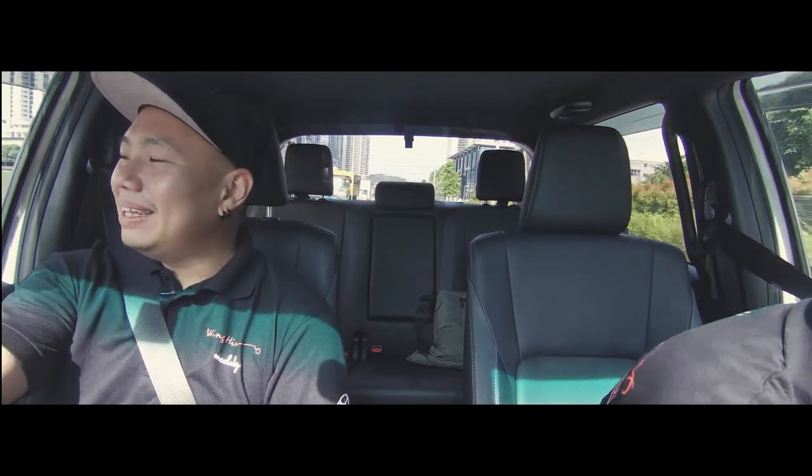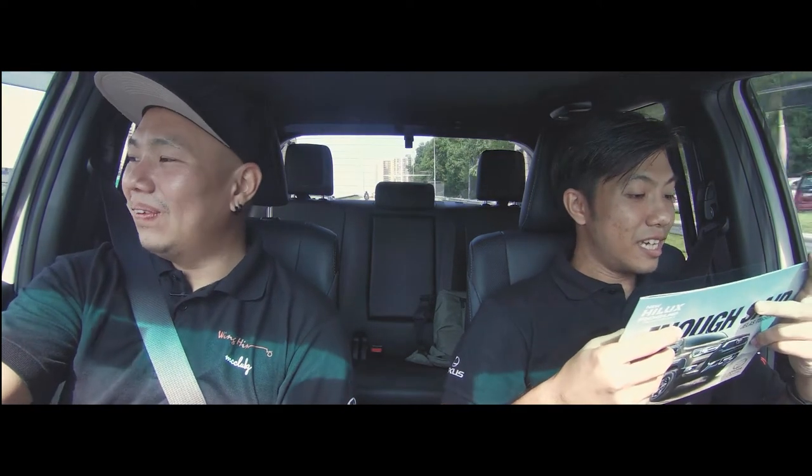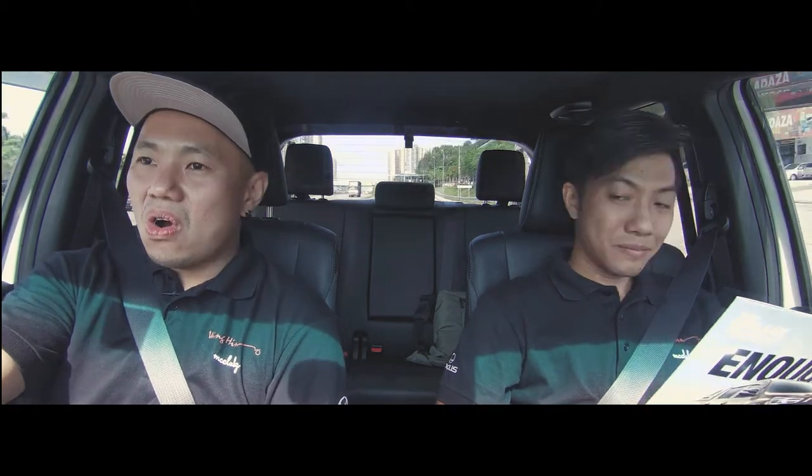Okay. This car is a 1.8 liter diesel. Are you sure 1.8? You know how big this car is? Should be 1.8 diesel. I got the textbook here. Just now I was still in the showroom. It's 2.8. Whoa. 200 horsepower, 500 Newton meter. This one is powerful. This one can go. Let me press it. Okay, not bad actually.